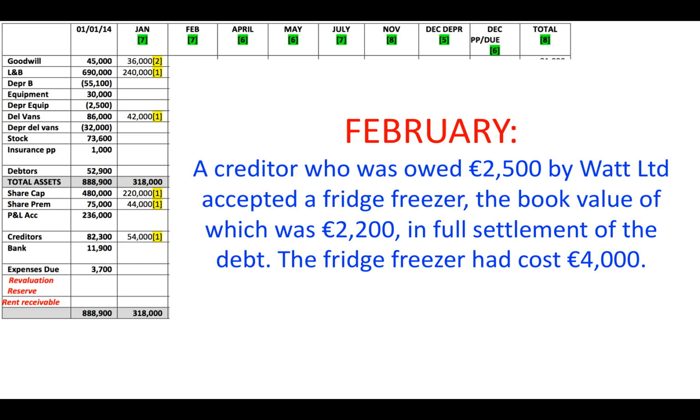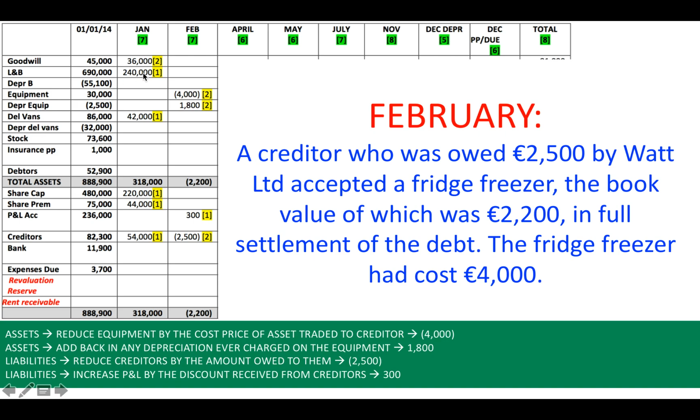The fridge freezer had cost 4,000, so we're going to reduce that from the equipment account. Okay, so 4,000 has been reduced from the equipment account. We add back in any depreciation that had been charged. So the book value was 2,200. It had cost 4,000, so the difference there, 1,800, was the depreciation that was charged. So that 1,800 is included in this. We add it back in to cancel that out.